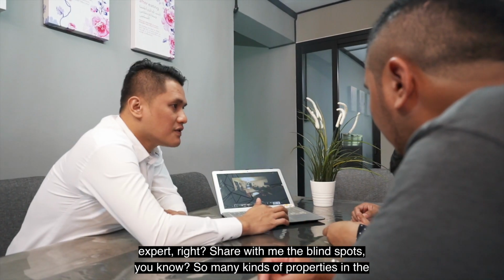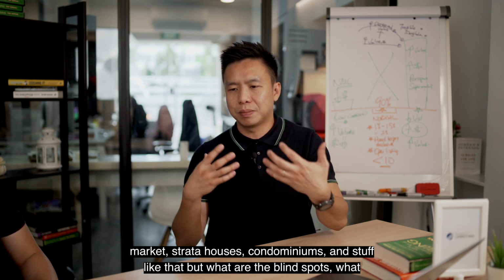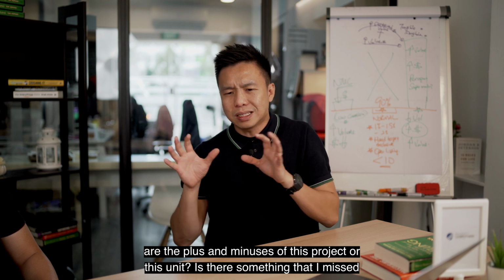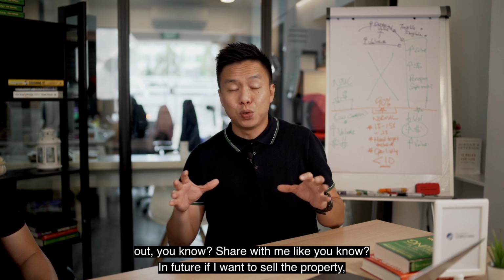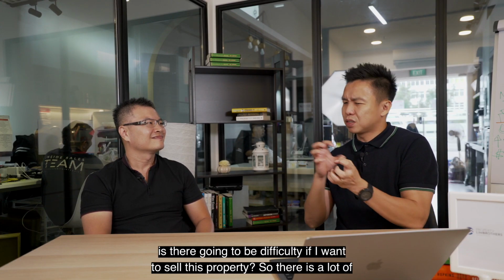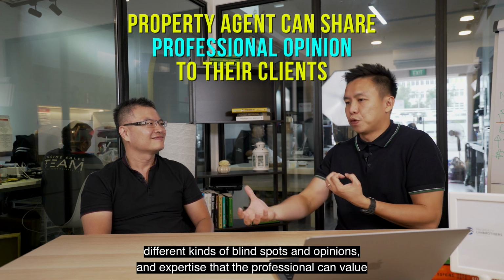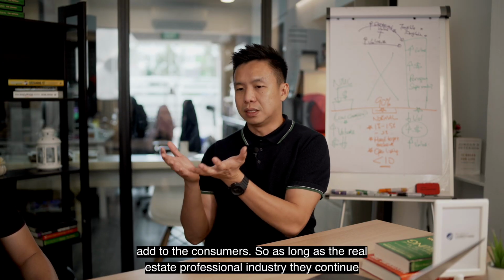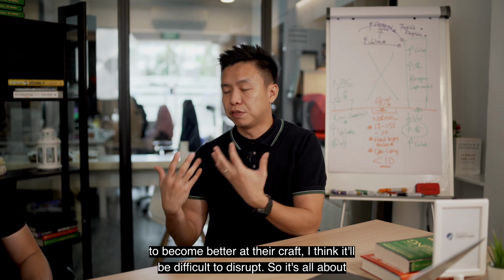Share with me the blind spots. There are so many different kinds of properties in the market, strata houses, condominiums and so on, but what are the blind spots? What are the pluses and minuses of this project, of this unit? Is there something I missed out? In future, if I want to sell this property, is there going to be difficulty? There are a lot of different blind spots, opinions and expertise that the professional can offer the consumer. So as long as the real estate industry continues to become better at their craft, I think it will be difficult to disrupt.